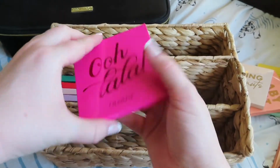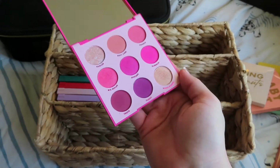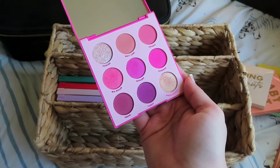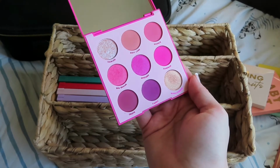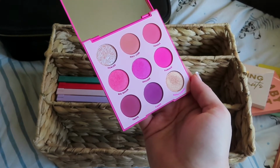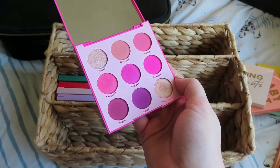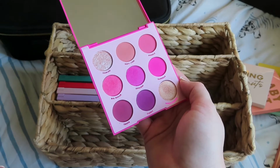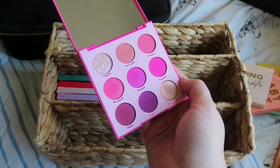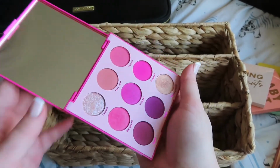Then one that gets neglected that I don't really think to use because it's such a not me colour story, is the Ooh La La. This was one that I very nearly decluttered when I did my eyeshadow palette declutter, but I have used it a few times and I have enjoyed the looks that I've done with it. And like I say, it is nice to have these sorts of tones for if you do fancy doing something a little bit different. So this is the Ooh La La.